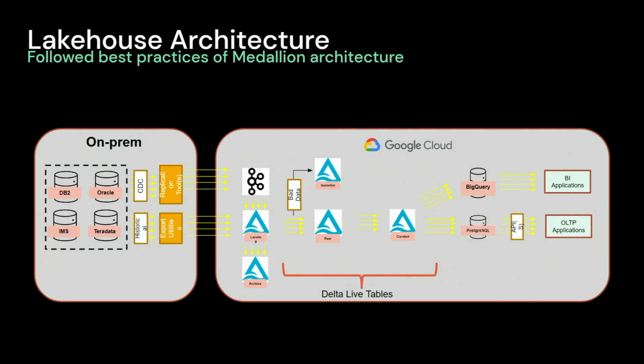The architecture we built is, as I said, from on-prem, where we have all kinds of data stores, DB2, Teradata, Oracle, IMS, and we were getting historical data. We were extracting through multiple utilities like export utilities or JDBC kind of solutions. Whereas for CDC, we were using replication tools like Informatica, and all the bulk extracts go directly to Google Cloud, and from there our pipelines process the data. For the CDC replication, we were fetching through Kafka. We were getting the data through Kafka from on-prem, and once it goes to the raw zone or the landing zone, the data gets processed in the same way, and there's no difference between whether the data came from the batch process or the streaming process.